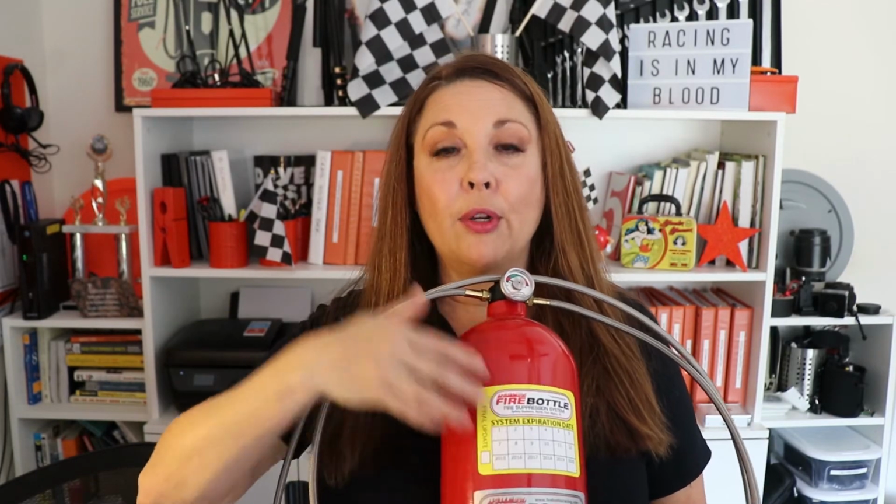So let's say your fuel cell is on fire and you can't see it, this way it'll detect that and automatically set off the system. Plus this has manual lines as well, so that you can pull the cable. If you see a fire, you could pull the cable yourself. So this is the safest system that I'm aware of on the market. It happens to be a 10-pound system, so it means there's 10 pounds of chemical in here.